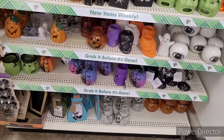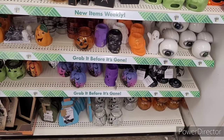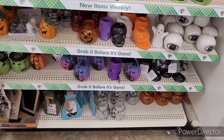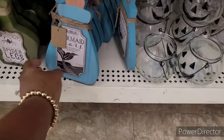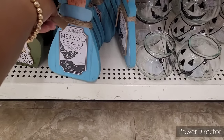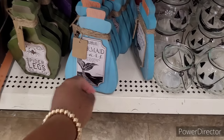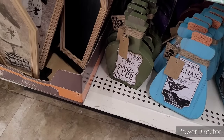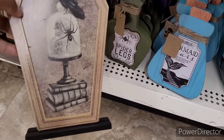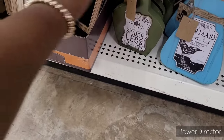See, a lot of this stuff I didn't see in my local Dollar Tree. Yeah, I didn't see half of this stuff in there. I should have got a shopping cart. Look at this. What does this say? Mermaid tears. Wow. Spider legs. And then they have these little decor pieces right here. Y'all see that? Have those.